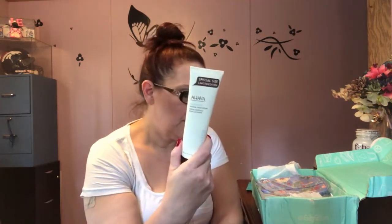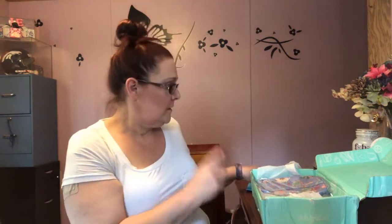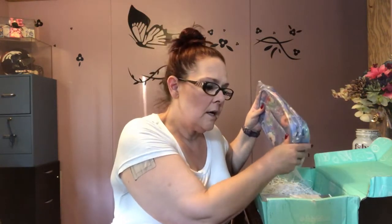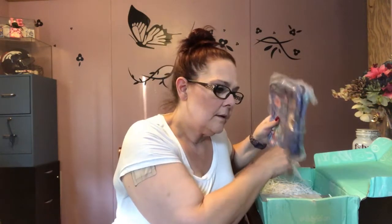I mean, we've probably got a couple hundred dollars worth of items already for $39. You guys got to jump on this. That's amazing. That's a full size. $33. Wow. Okay. Looks like we're nearing the end. It does say that the total retail value of the box is $301 to $336.95.